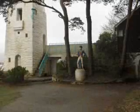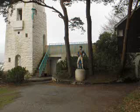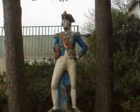Along the coastal path is a small tower. This tower watches out to sea and is guarded night and day by this fellow. You know him as Nelson.